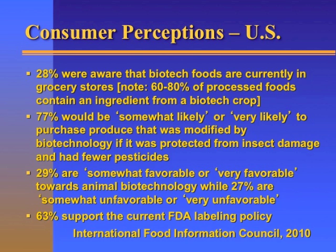77% of those surveyed would be somewhat likely or very likely to purchase produce that was modified by biotechnology if it was protected from insect damage and had fewer pesticides applied to it. So the public, when they're given a choice between biotech crops and insect damage or use of excessive pesticides, they're very appreciative of this new technology.